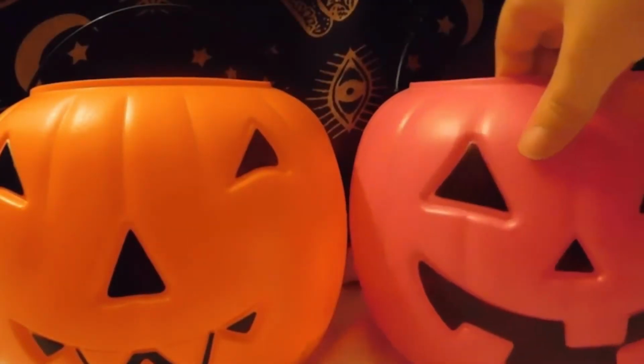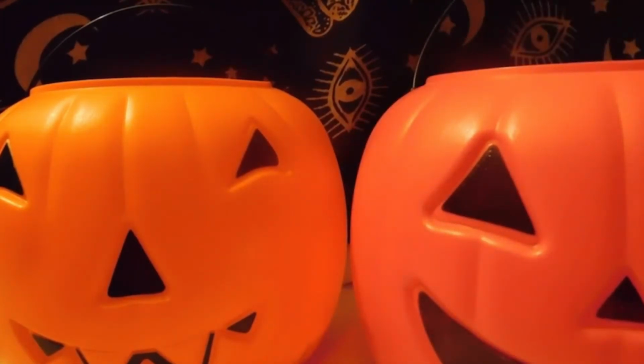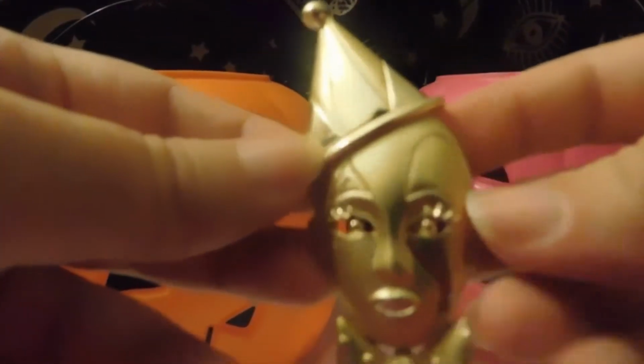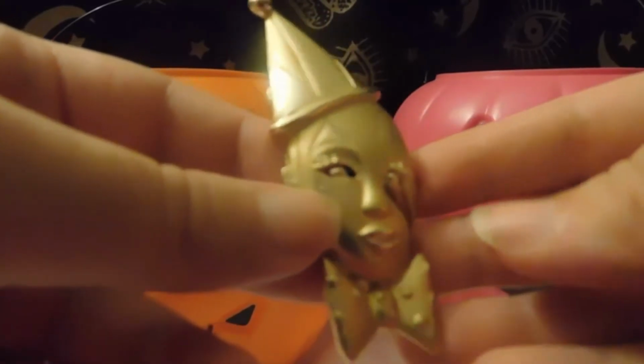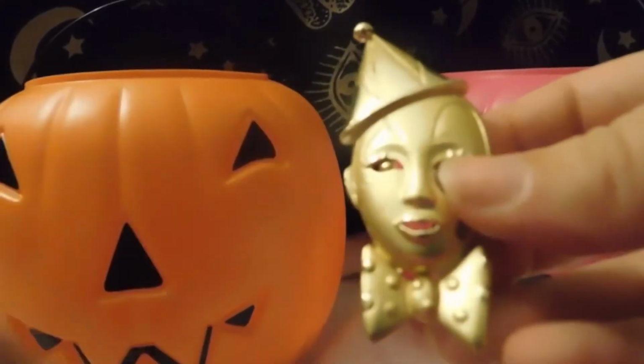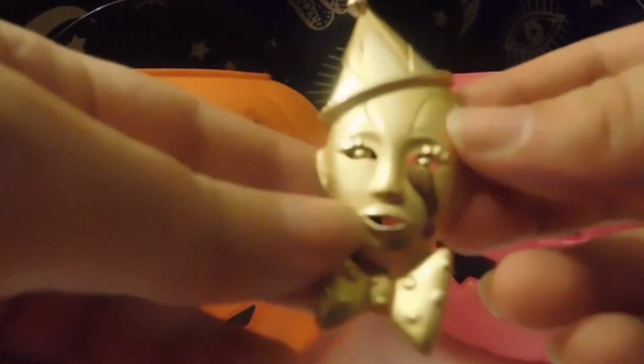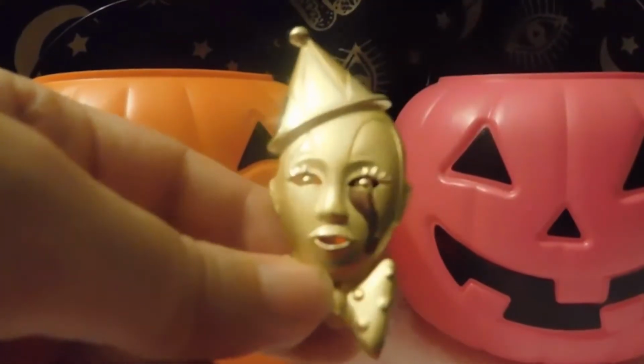And the next couple of items that are in here are a bit smaller. Are these two pins. Let's go for this one first. This one is a very fabulous clown brooch. These were both given to me, and also the Gumby was given to me by Julie from her collection of fun things. This was really nice for her to give me this.